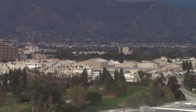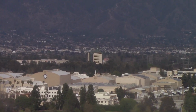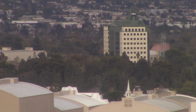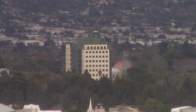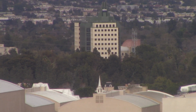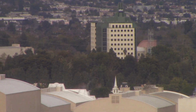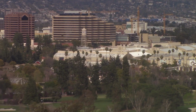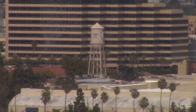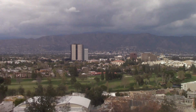And I don't know if you can see it from here, but you can kind of just barely see the animation building right next to the ABC Tower. Yeah, that's it right there. I remember a while back when Hercules was in production, they used to have an early rendering of the Hercules logo on the animation building at Disney Studios. That was pretty cool. And then you got the ever famous water tower of Warner Brothers, where the Animaniacs live, right down there. And then last but not least, you got the San Fernando Valley.